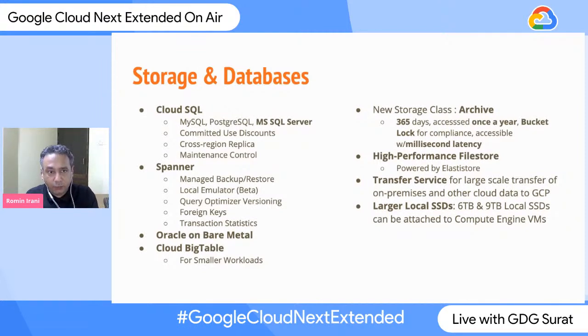Cloud SQL, our fully managed SQL database offering, now supports MySQL, PostgreSQL, and for those who still haven't heard about it, also supports Microsoft SQL Server. We also announced multiple things for Cloud SQL, whether it's committed use discounts, cross-region replicas, and even letting you decide when you would want your maintenance to be done, get notified, and maybe even schedule that a bit.